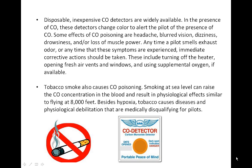Disposable, inexpensive carbon monoxide detectors are widely available. In the presence of carbon monoxide, these detectors change color to alert the pilot to the presence of carbon monoxide. Some effects of CO poisoning are headache, blurred vision, dizziness, drowsiness, and or loss of muscle power.